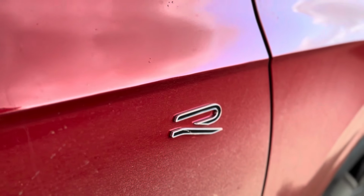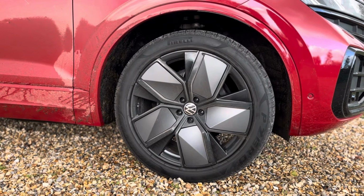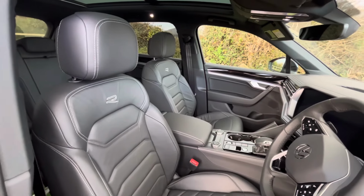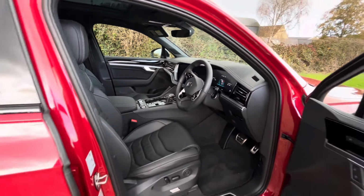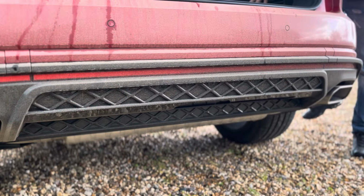Now, interior-wise and exterior-wise, this didn't feel as special as the R. I did not like these wheels at all. That's just personal preference. What do you guys think about them? The interior was still really nice. It wasn't as special, it was probably more practical. The quality of it didn't feel as great. The dashboard felt a bit cheap. But overall, it looked nice. I think for the alternative, it's great.